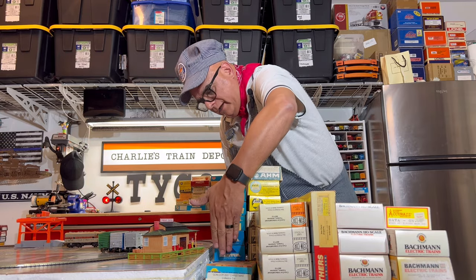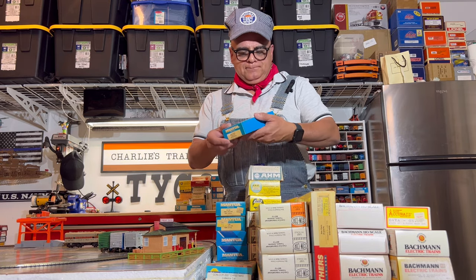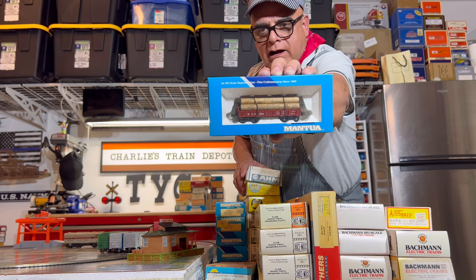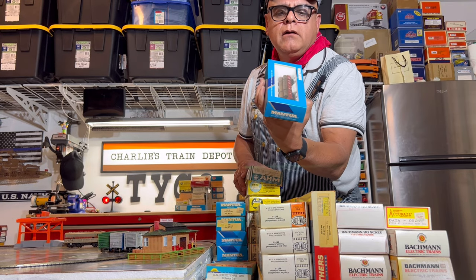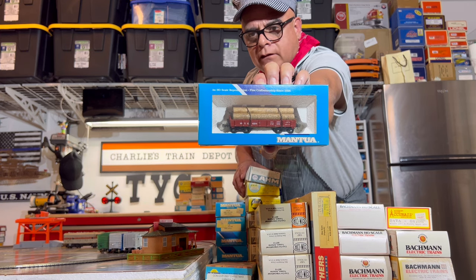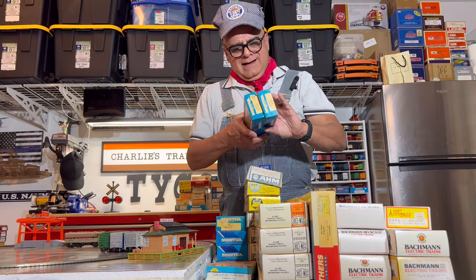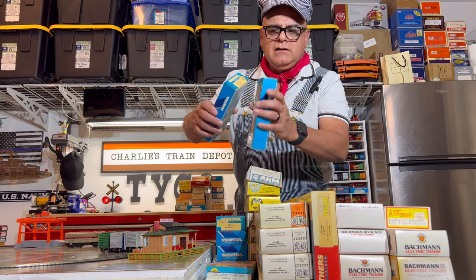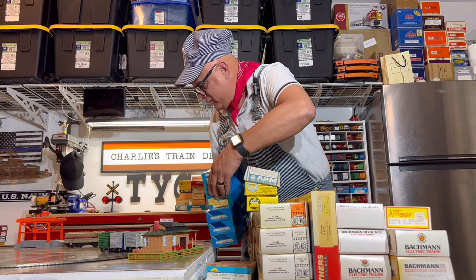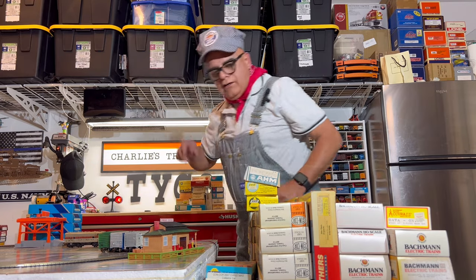For example, I have six of these Mantua logging flat cars from Weyerhaeuser. I think that's how you say it. Weyerhaeuser wood and logging out there. I think they're from Oregon. So I got six of these, and I don't even think he opened them. These boxes look completely sealed. And that's great, because I have a train that I'm gonna use to haul all those logs with.